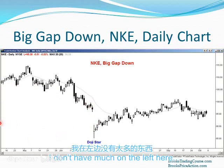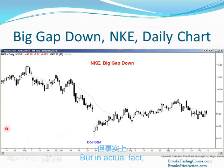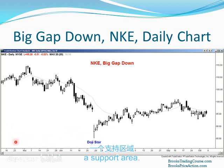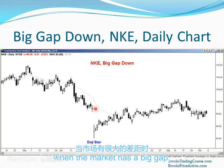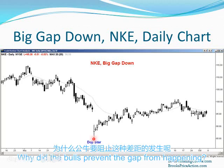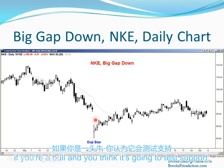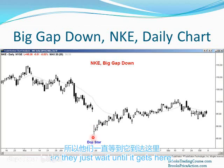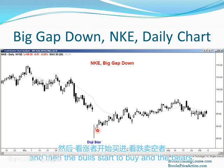I don't have much on the left here, but in actual fact, this is fairly close to the bottom of a trading range, a support area. And very often, when the market has a big gap, it trades down to the support area, and all of a sudden, bulls appear. And you say, wait a minute, why didn't the bulls prevent the gap from happening? Well, if you're a bull and you think it's going to test support, why buy here if you think it's going to reach here? So they just wait until it gets here, and then the bulls start to buy.